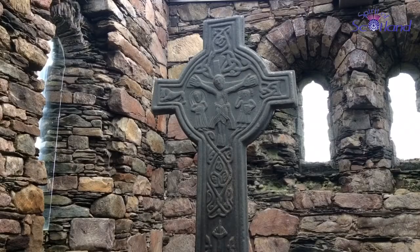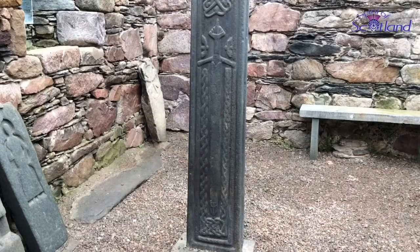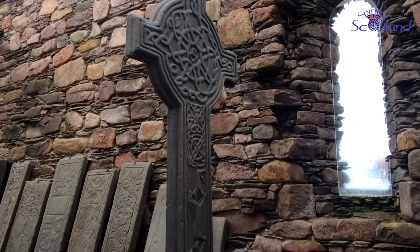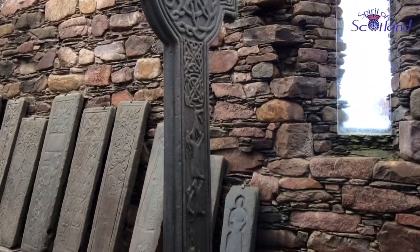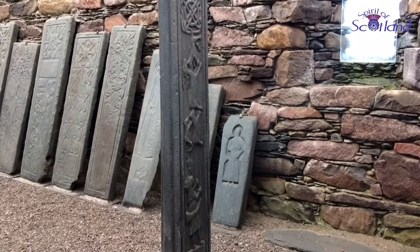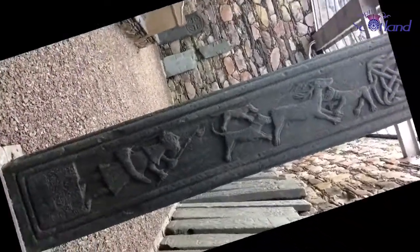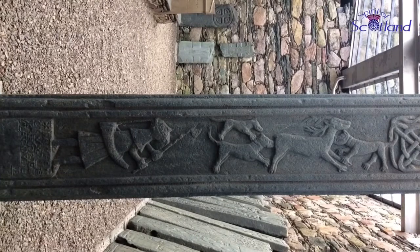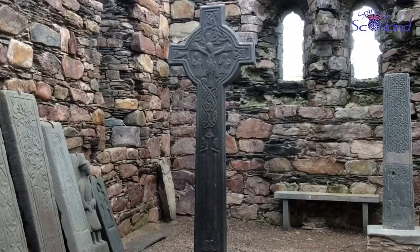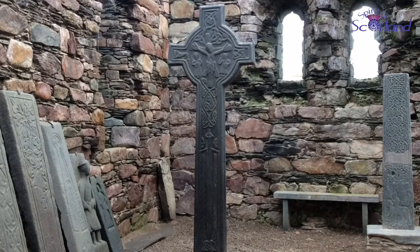Having returned from the Loch Abbey area in the 15th century, this cross was commissioned by Alexander Macmillan, 5th of Knap. It depicts the crucifixion and a sword on the west side, and a hunting scene on the east. The cross was taken inside for protection from the weather, but it still faces the direction it originally did.